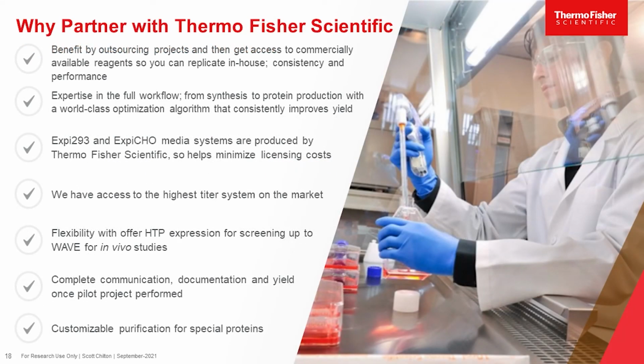So just in closing, why partner with Thermo Fisher? First of all, you get all the benefits of outsourcing, but with the ability to have that backed up with commercially available reagents. This is not a scenario where you're outsourcing the product and then you have to go and re-optimize everything to bring it in-house. As I mentioned, we do the same process at our facility as we recommend for our commercially available reagents, which makes it very flexible and very easy for you to start work, which you then send to us, or have us do initial work for you that you then continue on in-house.